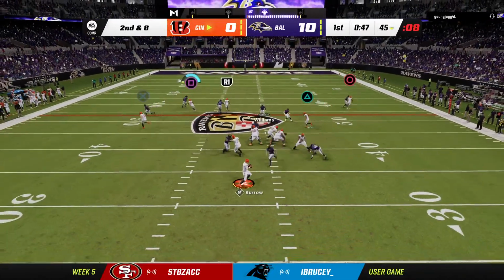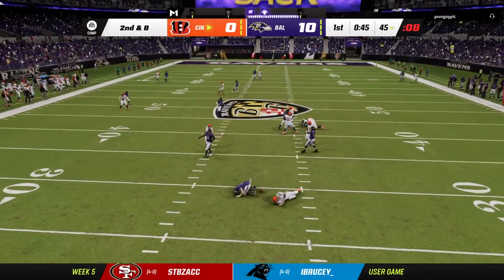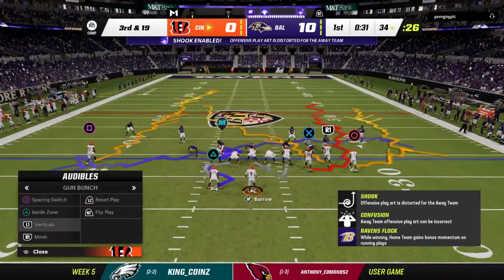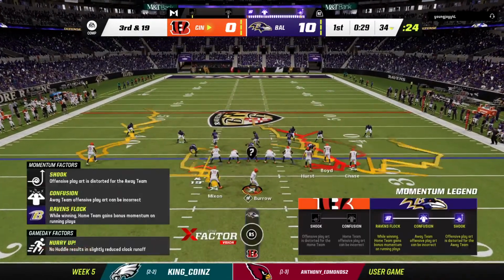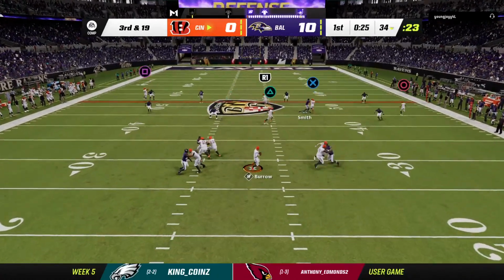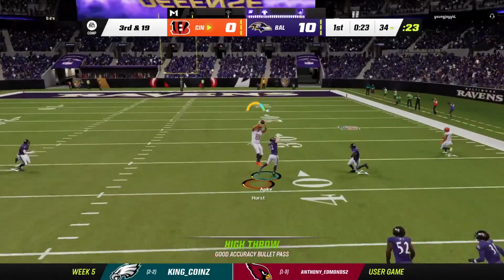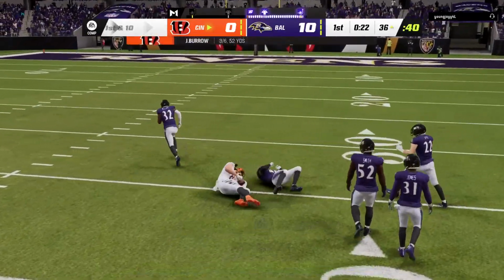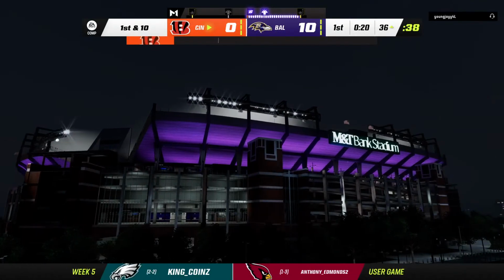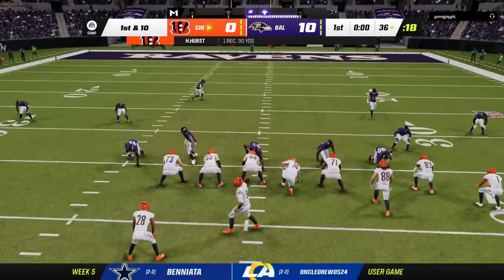Here's Burrow setting up to throw it. And the Raven pressure too much. Down he goes. So that'll leave Burrow and the Bengals with a 3rd and long after that sack we just saw. Now a pass hauled in downfield. And they'll get this well past midfield before being stopped just before the 35.